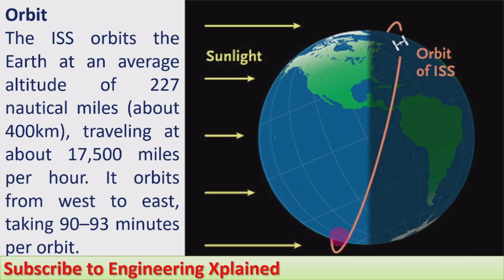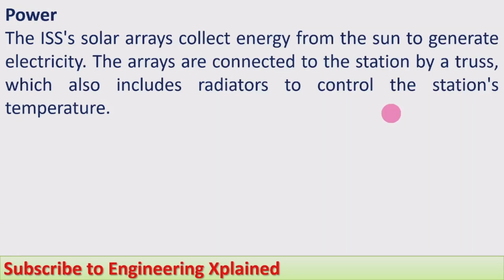That is also the number of revolutions it can carry out in one day. The astronauts staying there can see 16 sunrises and sunsets per day. And this is how the orbit of the ISS is over the Earth's atmosphere.